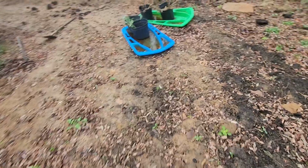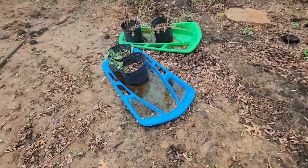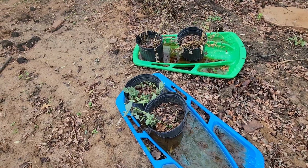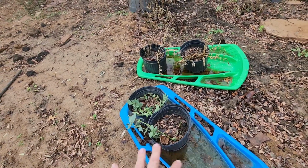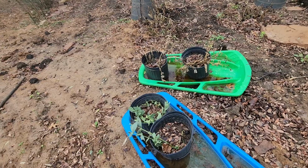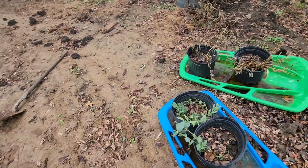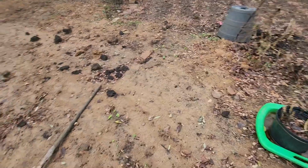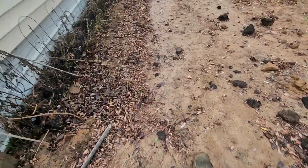I do have lisianthus in pots. You can see we've gotten a lot of rain that I would like to try and save and put in the root cellar to see, you know, if the roots will survive and they can come back up next spring. But again, I have not had time. If they don't survive, that's fine. I've got seeds. I can start them again just like I did this year. Not a big deal.